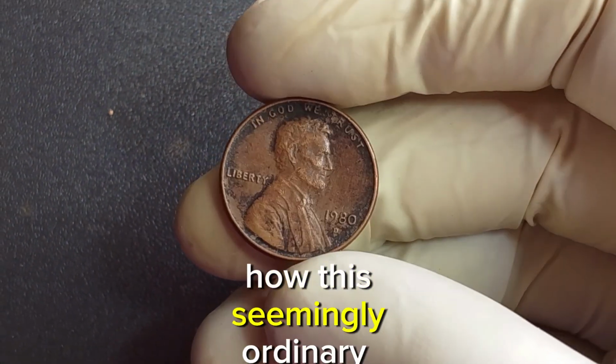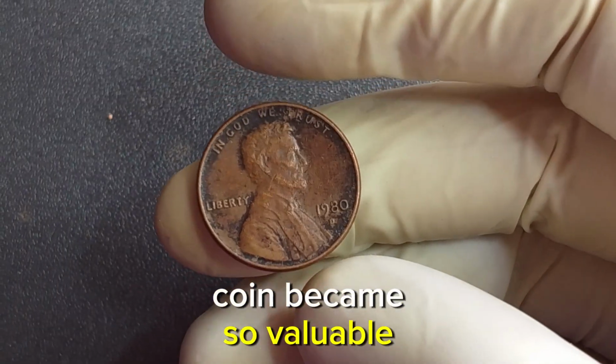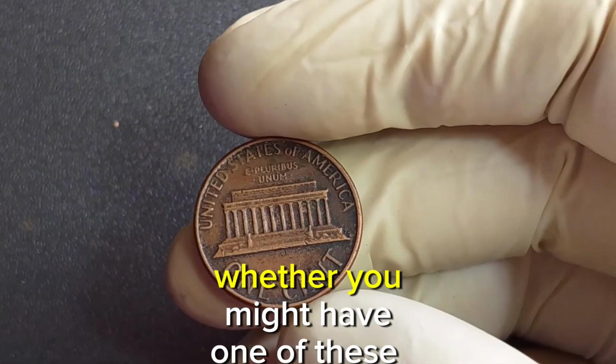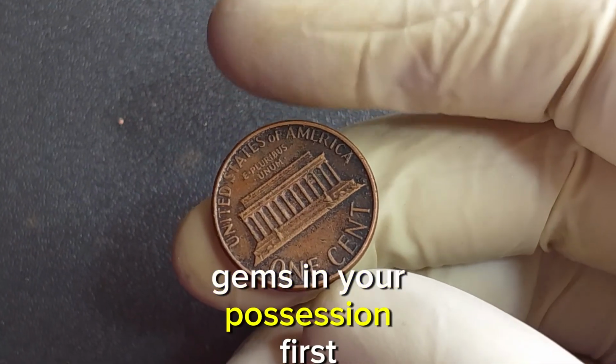Let's explore how this seemingly ordinary coin became so valuable, what makes it stand out from millions of others, and how you can identify whether you might have one of these rare gems in your possession.